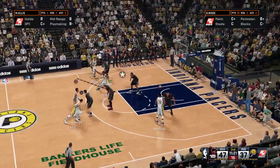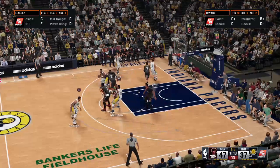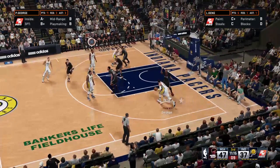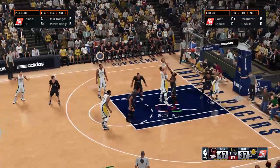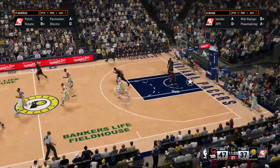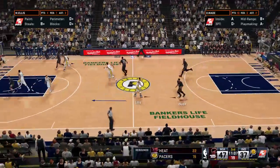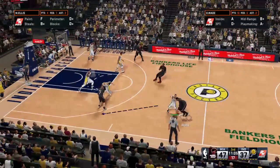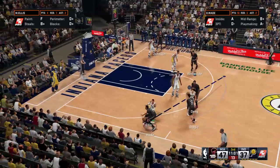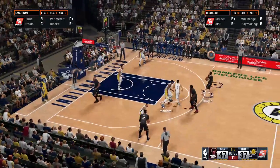Ellis outside. Right side, George. Nice D from Deng. And that'll increase their rebound advantage. They've definitely been winning that battle on the board. You know what? No rebounds, no rings, and they've controlled the boards, and that's what's given them control of this game.